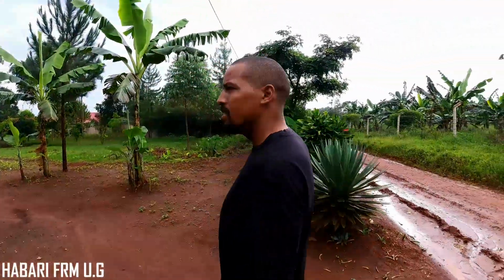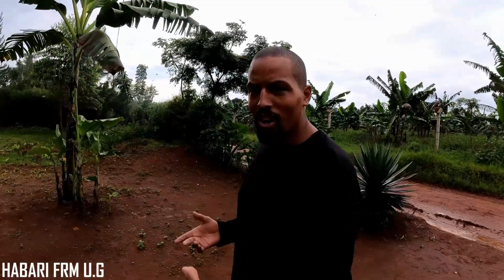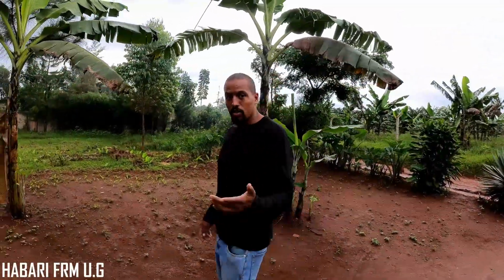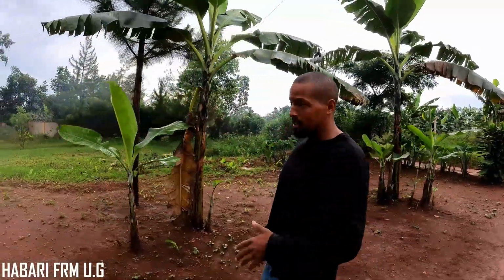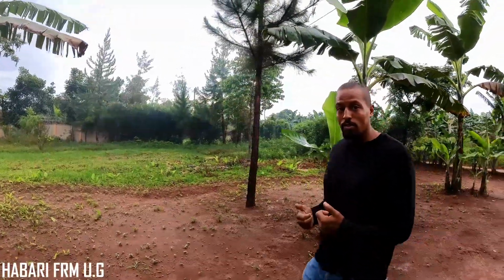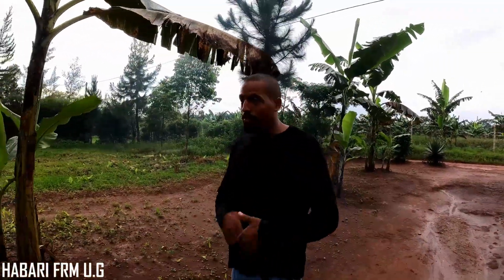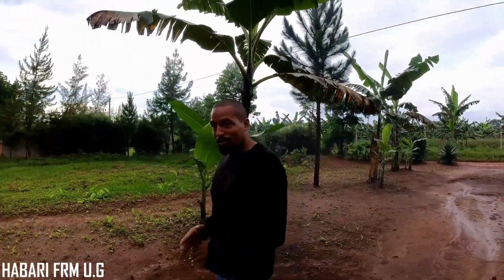Yes, people. So we're at our next door neighbor's place. We nicknamed it the Garden of Eden because he has so much food growing here. So we just thought, hold on, why not share this with the people and show you a mixed farm and the achievement that one man can do. Because we see our neighbor every day, 5 in the morning, 6 in the morning, he's coming out. And he's either weeding or preparing the land. He's doing some kind of farming every single day.